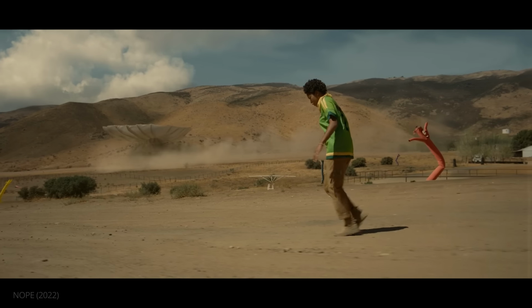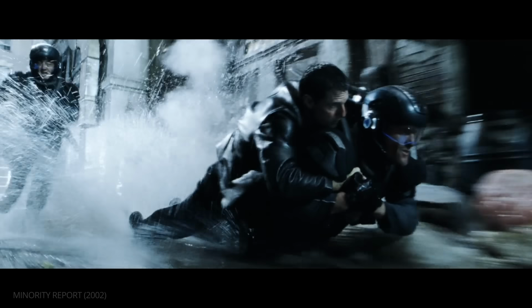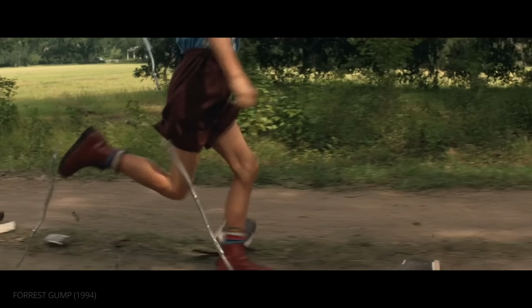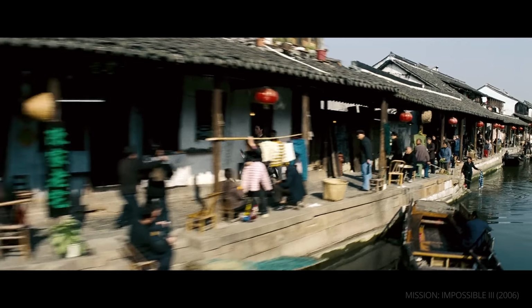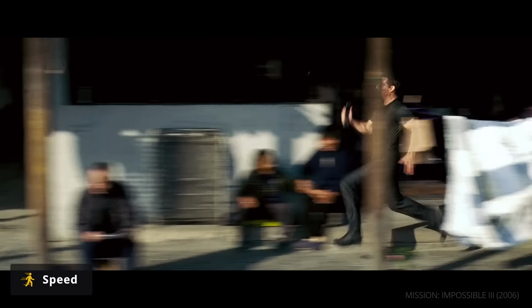A shot which laterally tracks a character can heighten the spectacle of a scene, allowing the viewer to watch action unfold from a more detached vantage point. The speed of the movement can also conjure different moods.